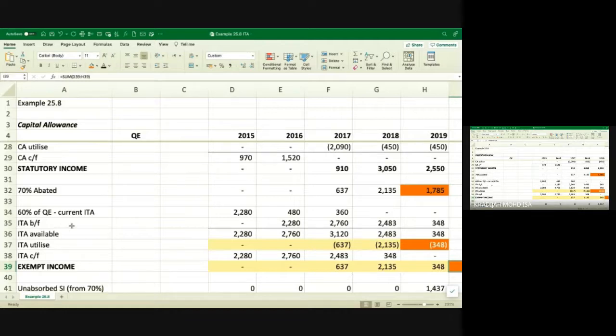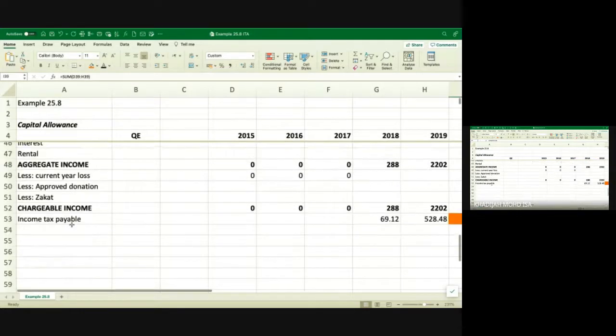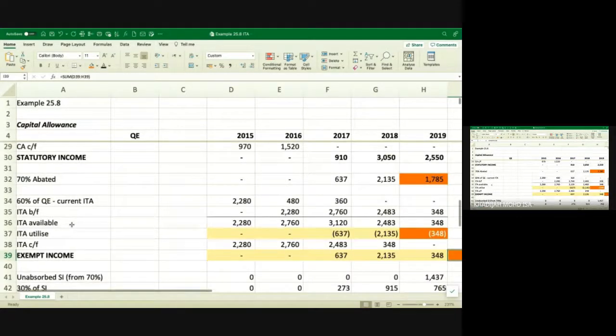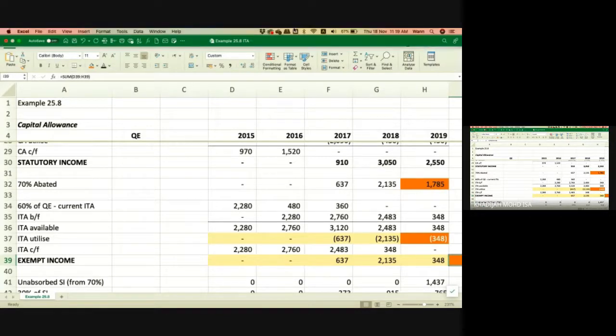Why is Pioneer better here? Because they don't have the other non-Pioneer business, and they don't have losses. Well, they do have losses, but anyway. So you can actually do it under Pioneer status, the same one. You can show the workings is the same, the format is the same. It's just that it's under Pioneer status. You get a different answer because you do have losses here, and then how much goes into your exempt account. So 11, 12, 19.